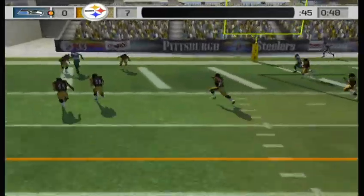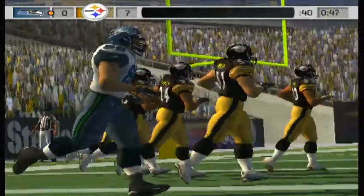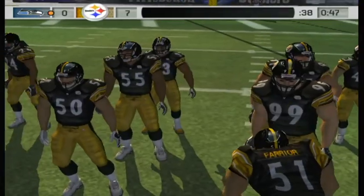Throws one up in the end zone. Trying for the end zone before halftime. Stevens had a touchdown that time, but he could have held on. You're right. He was there, got good position, then he saw it fall to the ground.